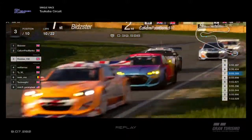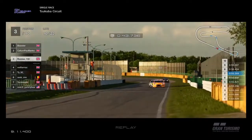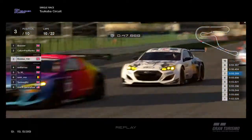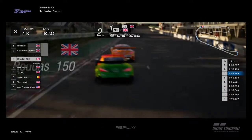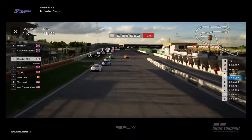As we go out of the hairpin. Oh, fantastic racing this as we go down to the last corner. Long right-hander, Callum moves out, but remember that's to defend from Rodders, not to attack Bidzster, because he's got Rodders right up his trumpet now. Rodders smelling the back of that exhaust. As we go up the hill then, Bidzster again moves across to the right as Callum does to defend.